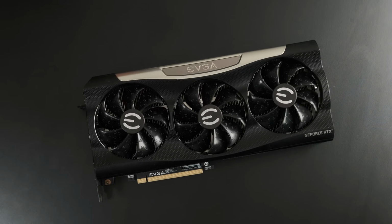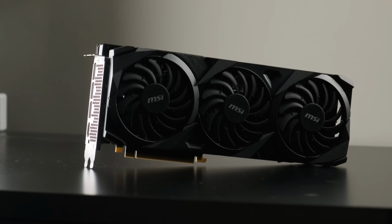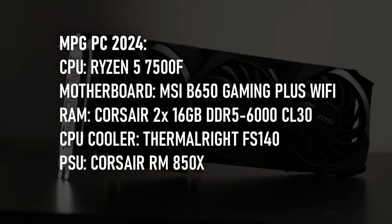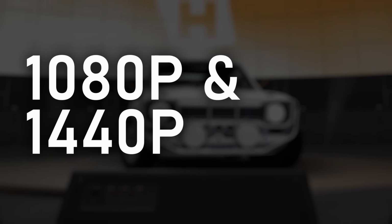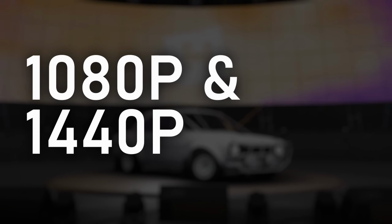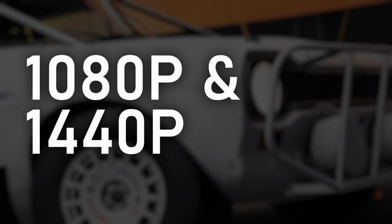To find out whether the 12GB card has usurped its predecessor, I've run both cards through my usual test suite using my usual test rig, featuring a Ryzen 5 7500F paired with some tuned DDR5 6000. Starting with the obvious, at 1080p and 1440p there's essentially no difference worth mentioning.